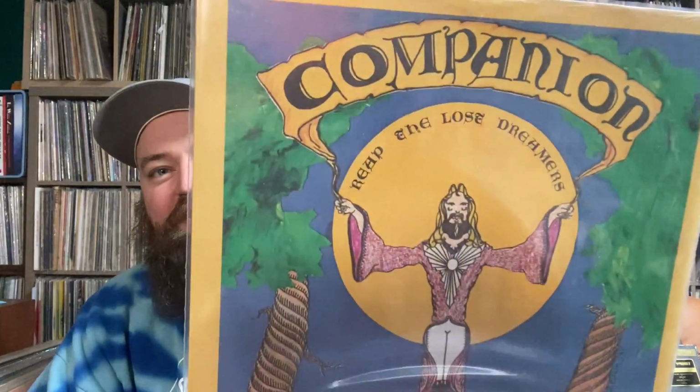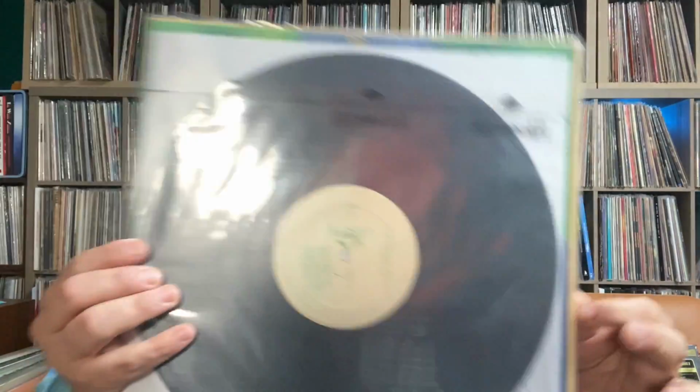But look at that cover, man. But yeah, I need to spend some more time with this one. I haven't listened to it a whole lot, but it's a cool one. This is one that I've had, but I just kind of rediscovered. I've been listening to it a lot this week.